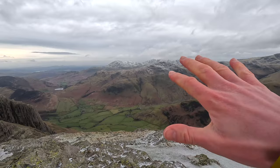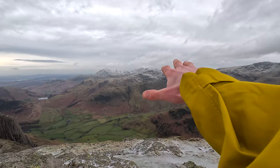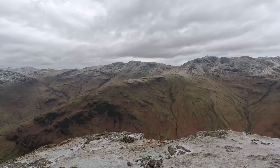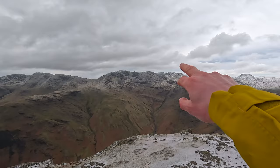I think in front of us here is Pike of Blisco, then behind there, that snowy range, I think that's the Coniston Fells over there. You've got just in front of us here the band that goes all the way up to Bowfell. That's Crinkle Crags there. We did a really nice route there last winter up to Pike of Blisco and then Crinkle Crags. And I think today we can just see Scafell over there.